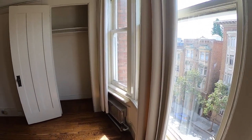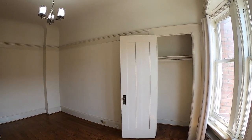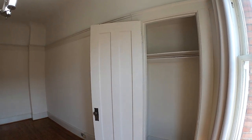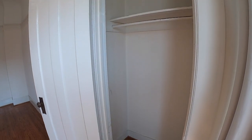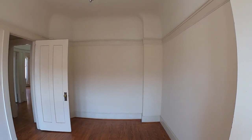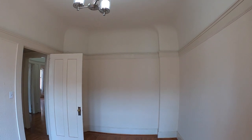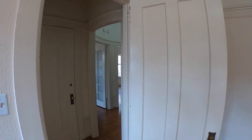There is the radiator, so the rent does include steam heat. Here's the closet for this bedroom. And I would say in this room you could comfortably fit a king or a queen. I think a queen would be a little better.